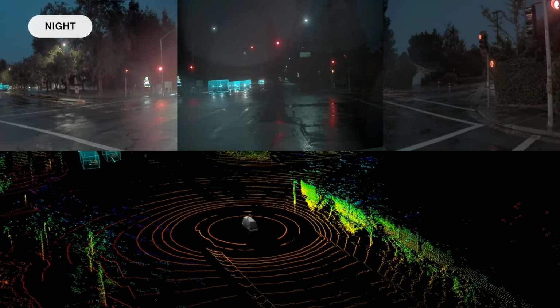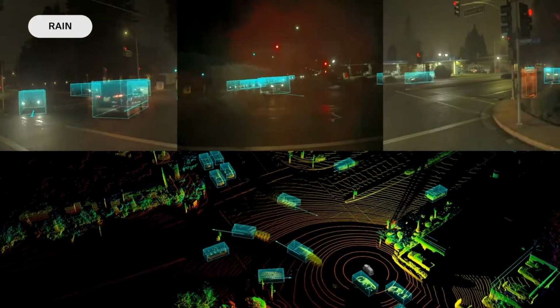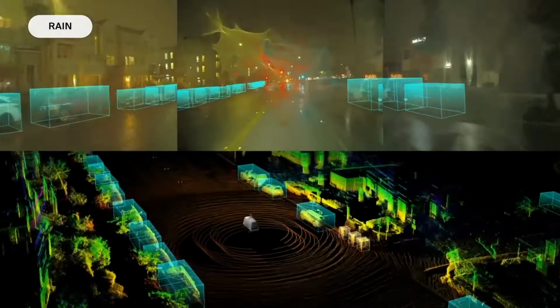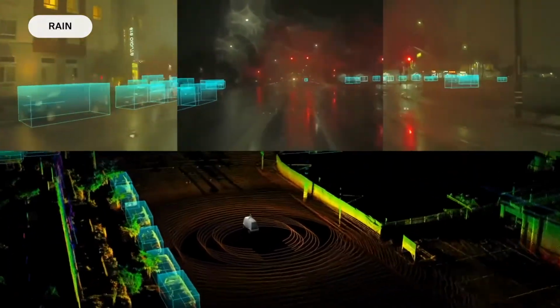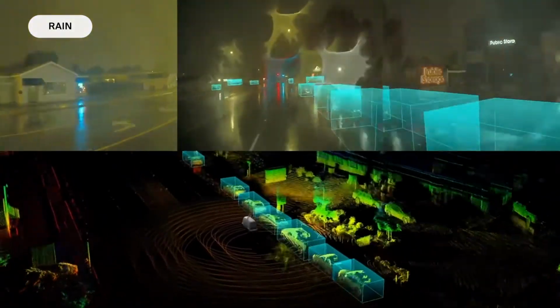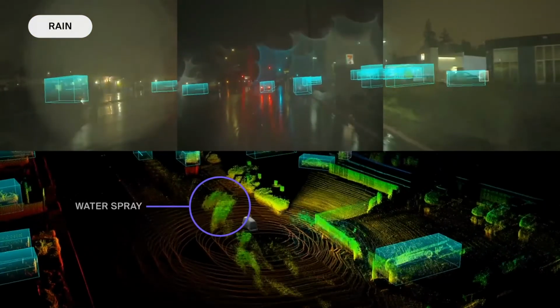Here you can see how having a robust perception architecture with redundant sensing can handle adverse conditions. Nighttime and rain are both challenging for cameras. You can see the droplets on the camera and the reflections on the road. Our multi-sensor approach ensures reliable detections even when driving at night in the rain. This is not solved by hardware alone. Our software actively filters out artifacts like water spray and fog particles.